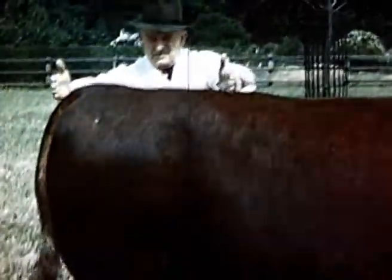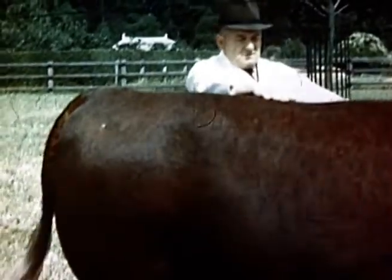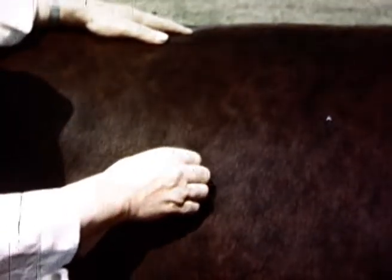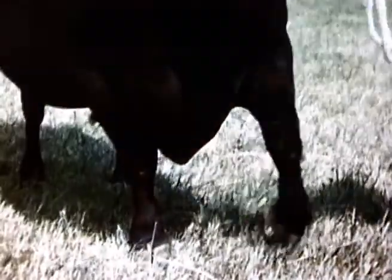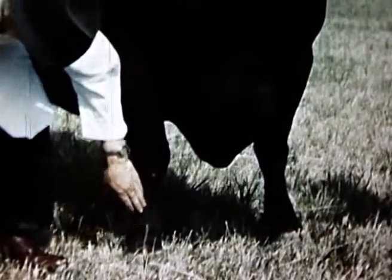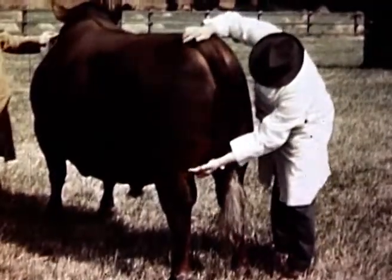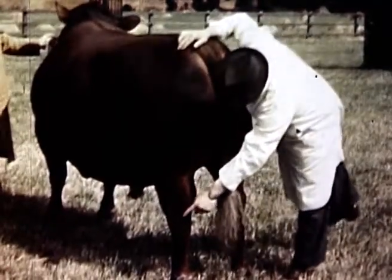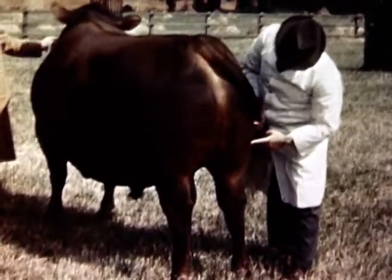Good length from hip to tail is essential. Back and loins must be consistent, strong, and evenly fleshed. The coat should be fine and silky to the touch, and the skin thin. The bull should have short, straight front legs with a well-defined brisket and plenty of width between forelegs. Thighs should be deep, second thighs well filled almost down to the hock. A strong hock and a well-placed hind leg.